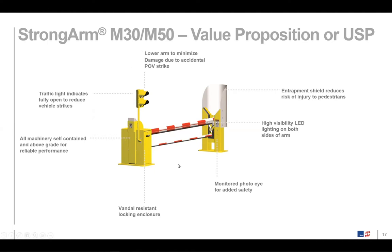And so those are a lot of the safety features. There are two other features that are huge for this. One is the one on the live. It says all machinery self-contained and above grade for reliable performance. When they were designing this, the original design was that the pivot post houses all the electronics and the hydraulic components. Originally, both of those, the electronics and the hydraulic, were going to be put into a separate cabinet and remoted away. So you'd mount that at one spot and then you'd run the hydraulic lines over to the operator itself, the M30 or M50. They changed it at the last minute thinking that it would simplify the installation, and it does, by putting these components within the pivot post itself. So now I don't have to trench and run hydraulic lines.